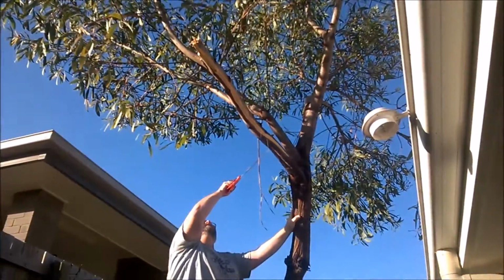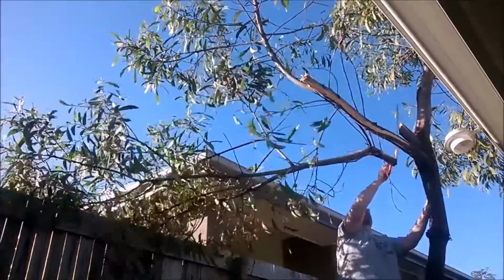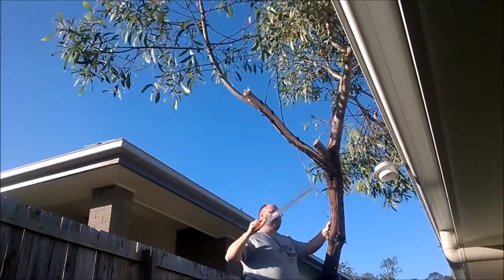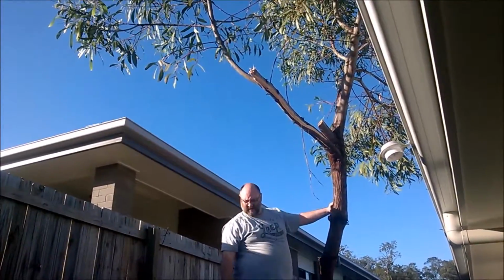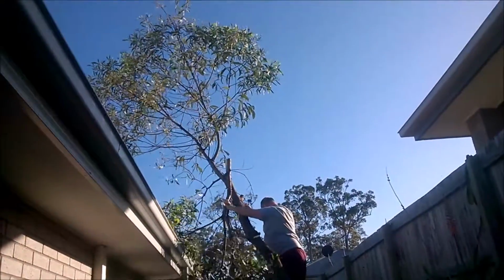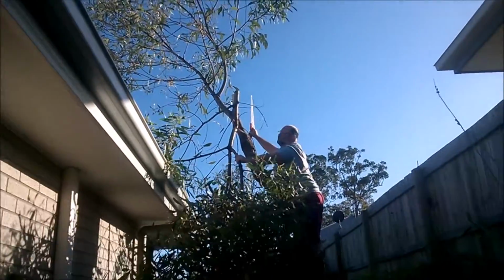I wimped out because I just couldn't bring myself to do it, and Mark was gracious enough to step up. Oh, poor tree. Hey! Now I find a good way to offer encouragement is to point out the blatantly obvious. It's hard work, isn't it? Tough on the arms. Then follow that up with a bit of whining when asked to help.